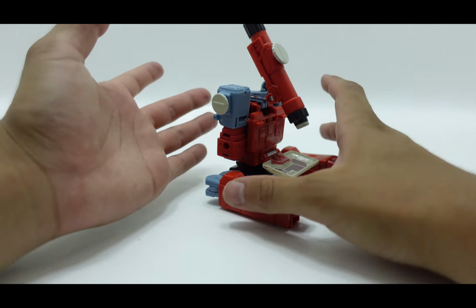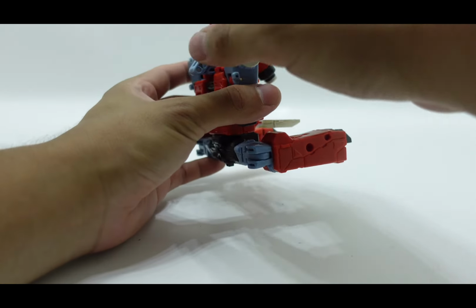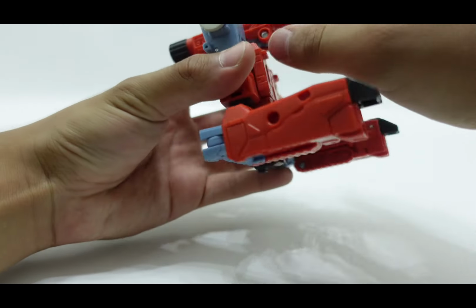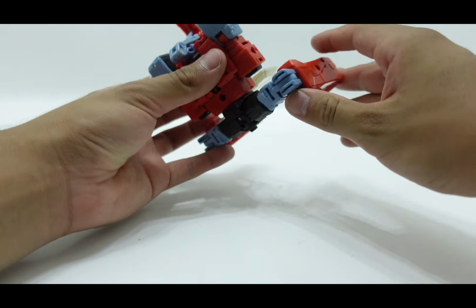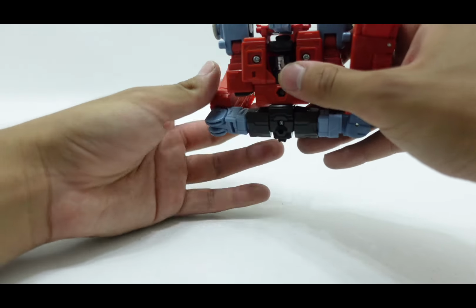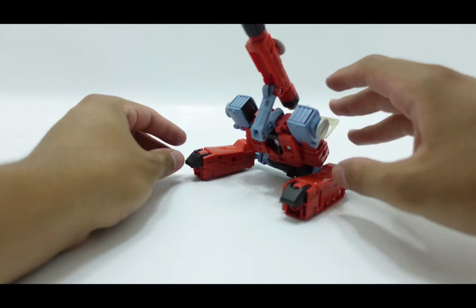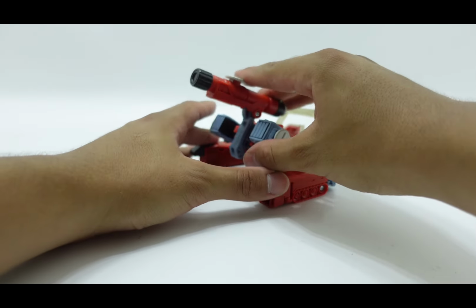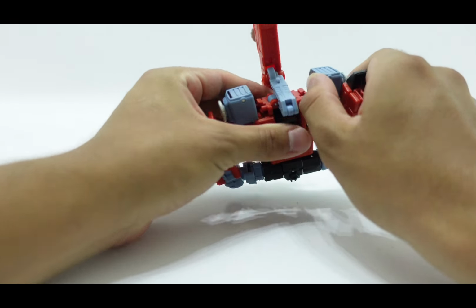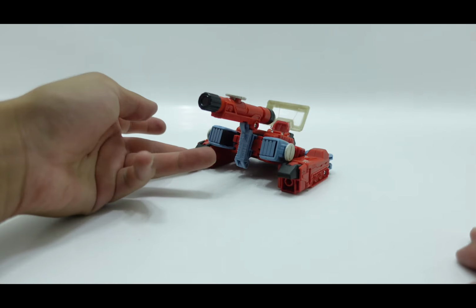But this guy has another alt form, his tank mode. So what you're gonna have to do is, I personally like to put this all the way around like so, or just leave it how it is. I'm not sure how to do it. And then you're gonna rotate this whole region the other way around like so. And then you're gonna rotate this the other way around like so. And then you're just gonna have him just like that, and that becomes Perceptor's secondary mode, his tank mode. And then the arms and the legs are gonna tab in together like this, so just tab those pieces right there, and that becomes Perceptor's tank mode.